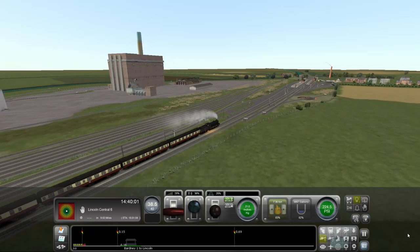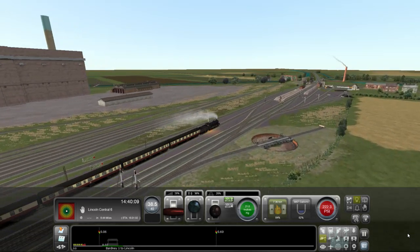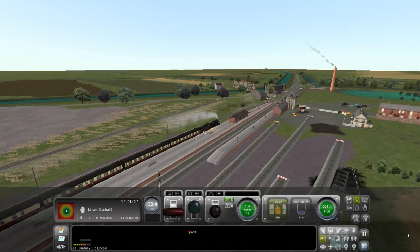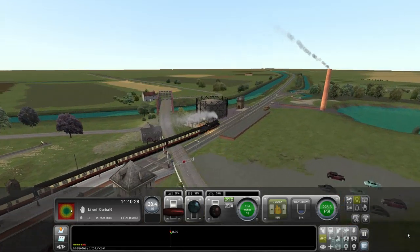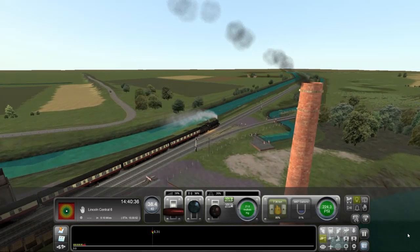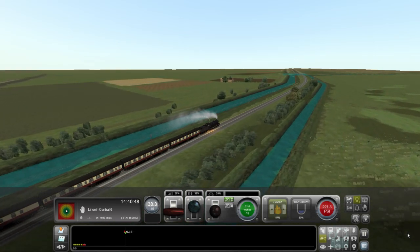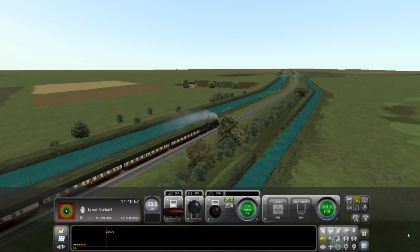There's a few sidings on this side as well. Oh, there's a turntable there. Nice. A few sidings. Oh, that was a bit of a bad bend. It threw the passengers a bit, didn't it? Nice and steady.